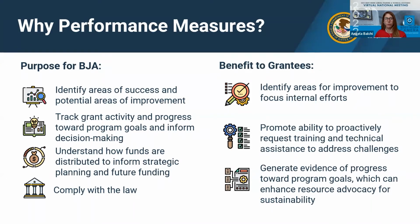For BJA, performance measures provide us with a holistic view of your programs to identify areas of success and also potential opportunities for improvement. This allows us to understand how funds are being used and can inform strategic planning and future funding. In addition, this helps us identify and create targeted TTA that can help you as you continue through your performance management process.